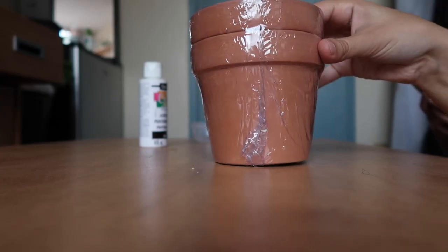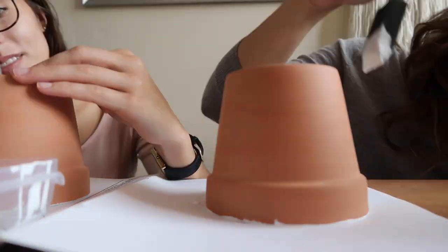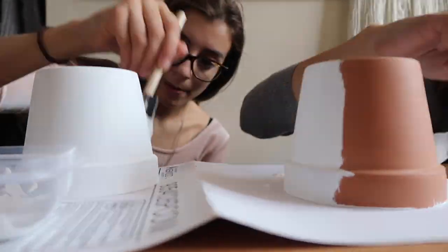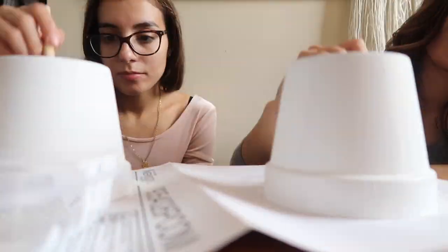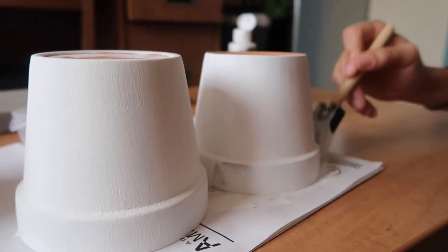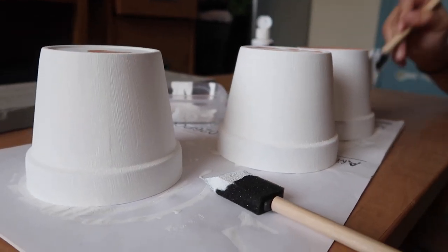For a pen holder DIY, we bought these pots from Dollarama. They were just basic, plain flower pots, and we painted them white. Turning out really nicely because they're big, you can fit lots of pens in there, but it also tied in really well with the theme of the room, which was this natural organic feel.